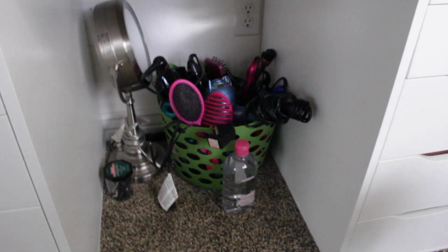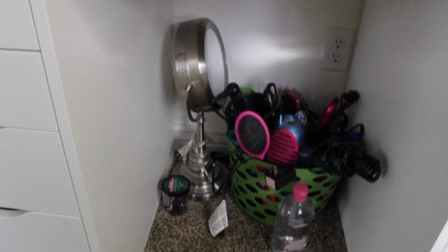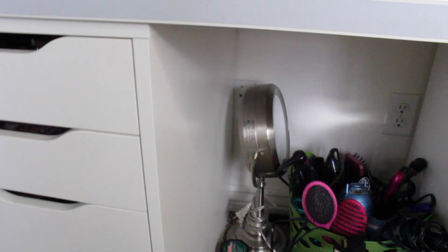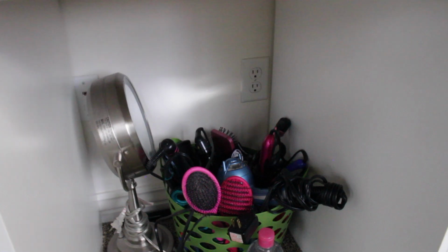Okay. Over on this side, I have all my styling tools in there. I do have that mirror as well. I haven't placed it anywhere because I do have a lot of mirrors, and that one does connect. So I'm trying to find a way to connect it and just make it all work. But for now, it's just been there. And so, yeah.